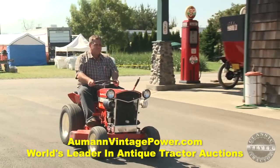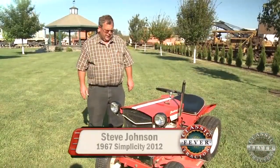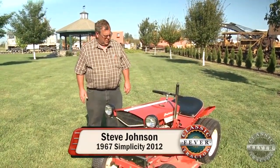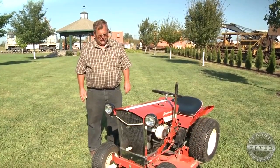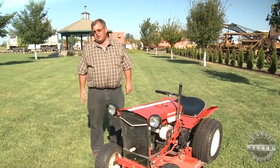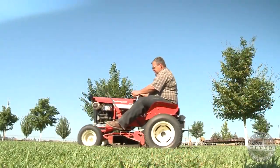This is a 1967 Simplicity model 2012. It looks very nice, but it is in original condition. The owner that bought it new had it up until he passed away, and another friend of his got it and was mowing the lawn with it when I discovered it, and I talked him out of it because it was just too nice to do that.